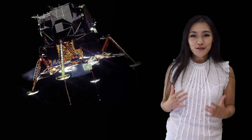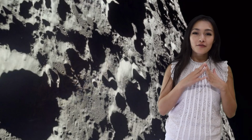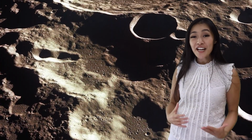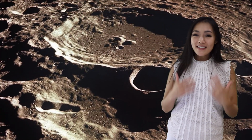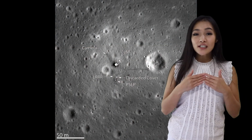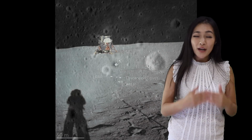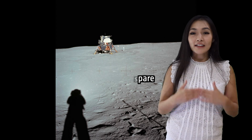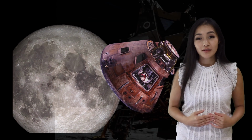Upon descent to the lunar surface, the 2 astronauts noticed that the target area for landing was completely covered in boulders. It would have been dangerous to land there, so instead Armstrong had to manually maneuver the lander to an area safe for landing. He successfully does so, and they touch down with 25 seconds worth of fuel to spare. Any longer and it would have activated the automatic abortion of the mission. They would have had to return to Columbia orbiting the moon.